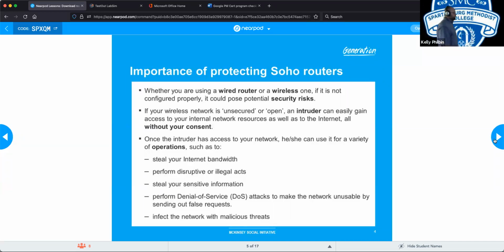So other things they can do once they have access, they can steal bandwidth. You know, if you don't lock your Wi-Fi network, they can log into it.